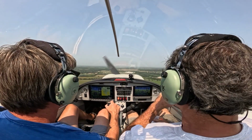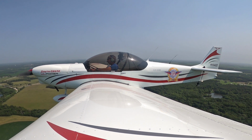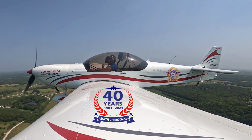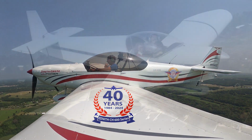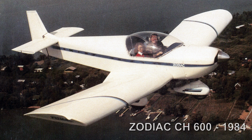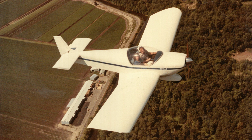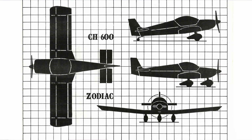Like I mentioned, we're in our 650, and the reason for that specifically is this year is the 40th anniversary of Chris Heintz's CH600 series. Back in 1984, the original 600 had a constant chord Hershey bar wing, powered by 65 horsepower. It was a JPX, basically a VW derivative, a little performance VW out of Europe.